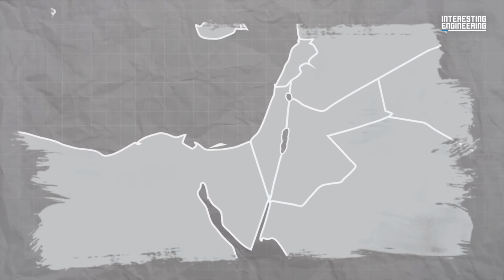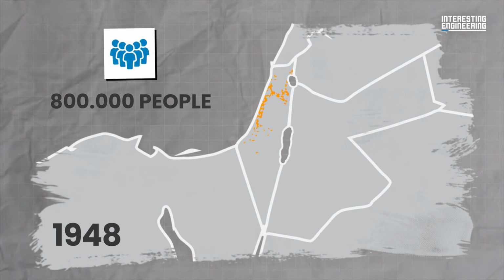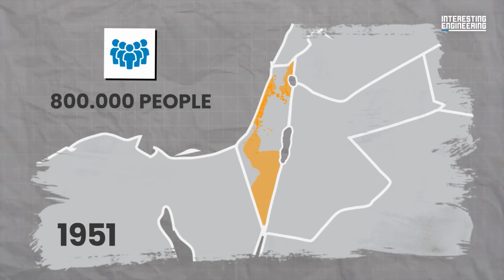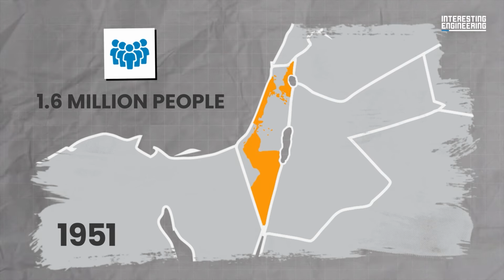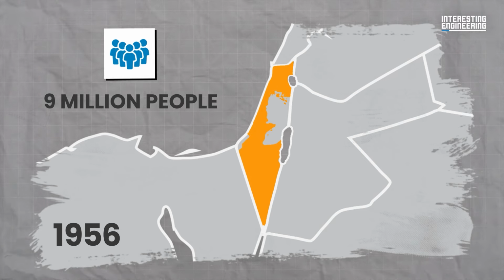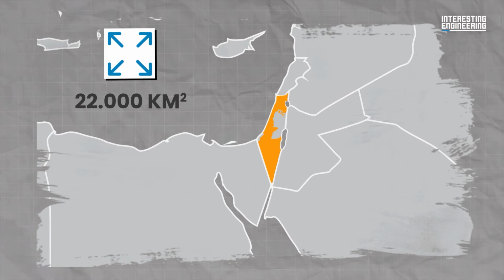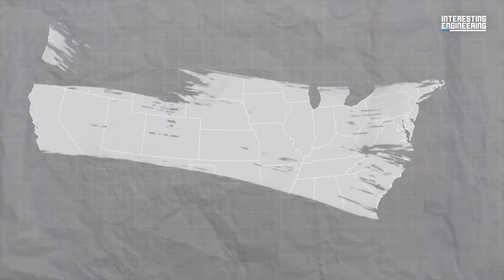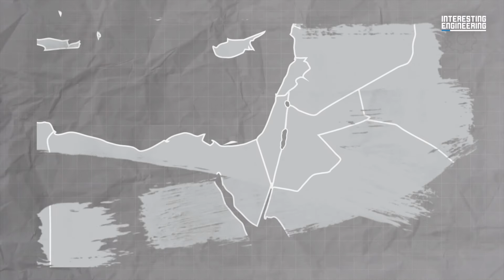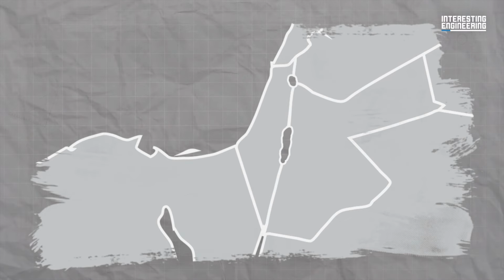To put this into context, in 1948, there were just over 800,000 people living in the region now known as Israel. Only 3 years later, in 1951, the population had doubled to over 1.6 million. And it currently exceeds well over 9 million people in 2025. All of this inside an area of just 22,000 square kilometers, roughly the same size as the state of New Jersey.